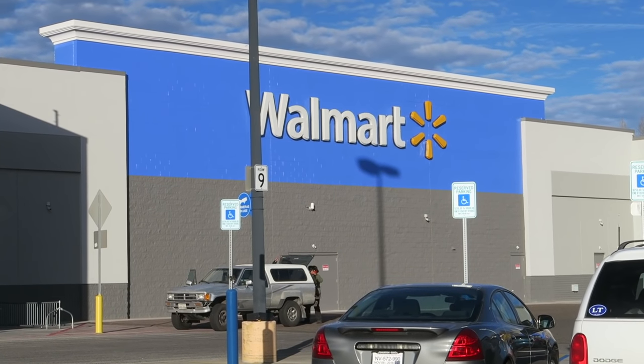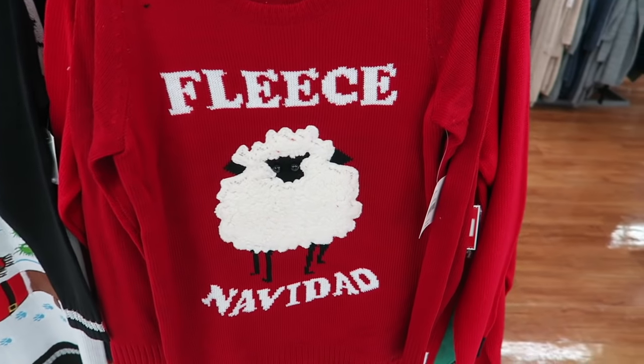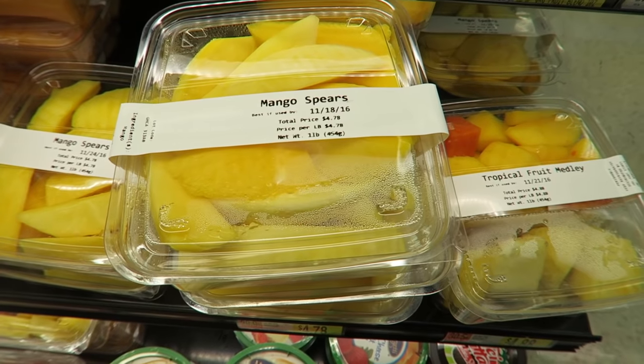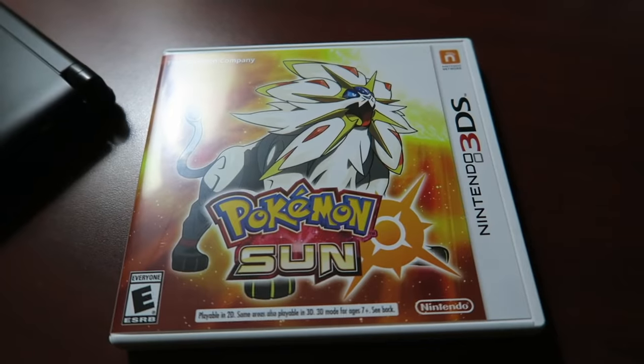Oh, we gotta stop off at Walmart to get Pokemon Sun version right now. Oh, they have it. Feliz Navidad. There's a poop emoji shirt. Mango Spears. Britney Spears' sister. I got the game. Here it is.